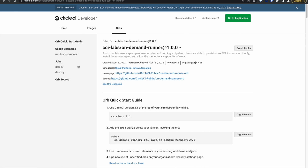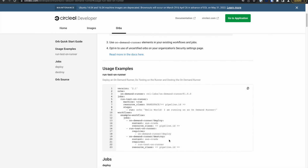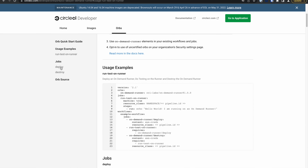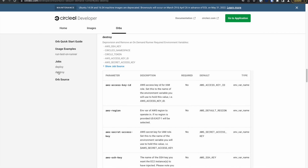One of the things you'll see on this on-demand runner is CCI Labs. That stands for CircleCI Labs. And if we scroll down, we can see the users example. And we can see two jobs that go with it. Deploy, which goes ahead and spins up an EC2 instance. Here are some values that we'll need to set, which I'll go over in a second. And then destroy is the second job, which will go ahead and spin down that EC2 instance that we spun up earlier.